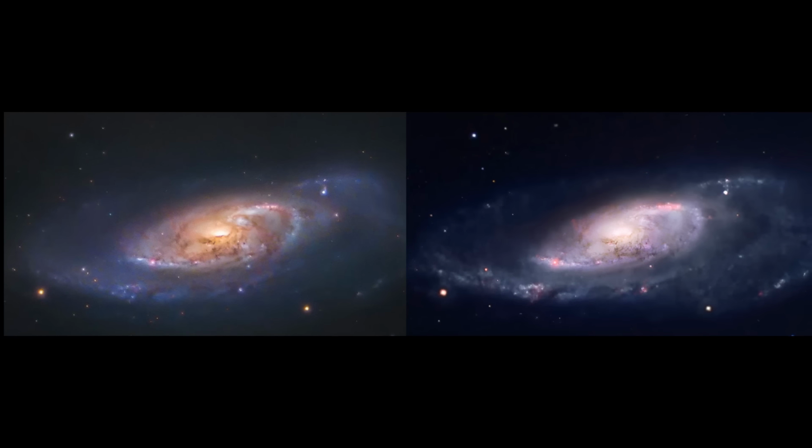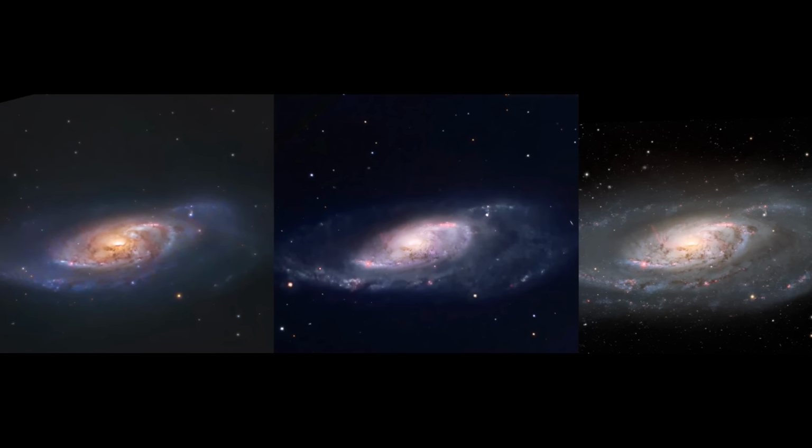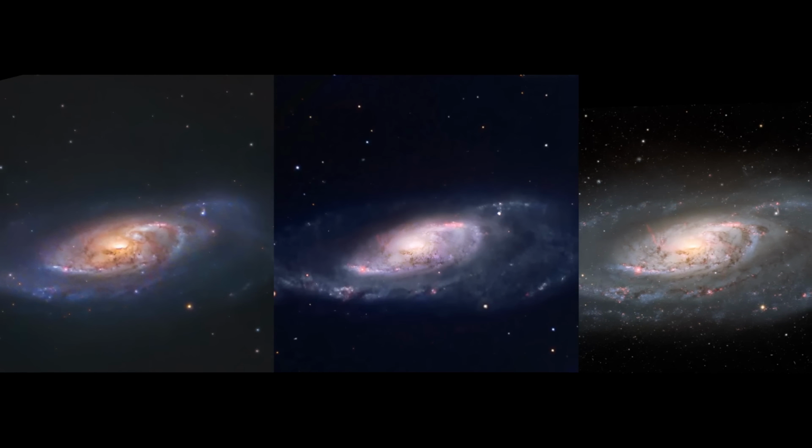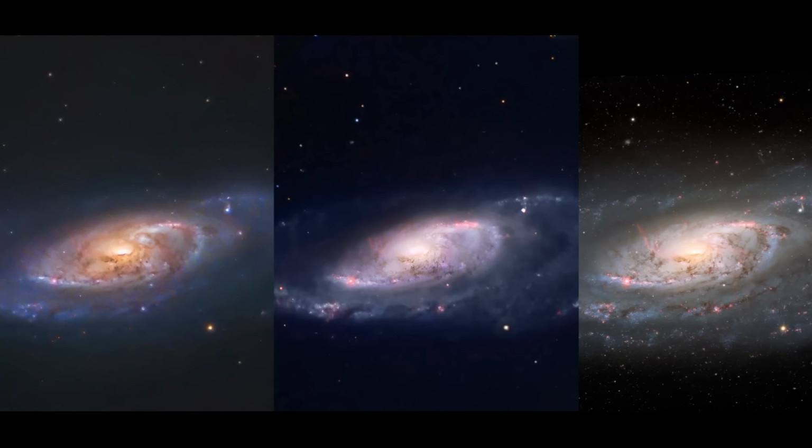Let's find out how much more detail Lucky Imaging buys us. The only place we're going to be able to see whether my low photon count shot matches Kitt Peak is in the core. On the left, we've got the standard way of doing it. In the middle, our Lucky Imaging technique. And on the right, Kitt Peak.